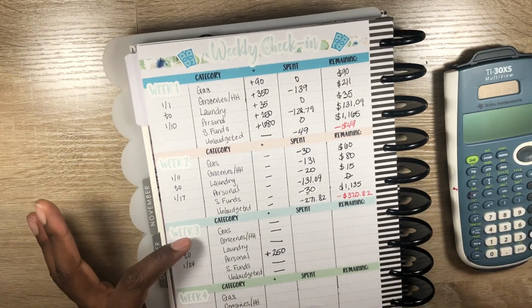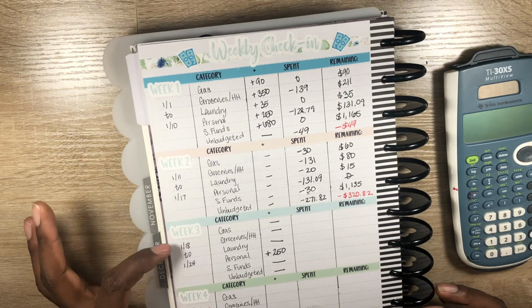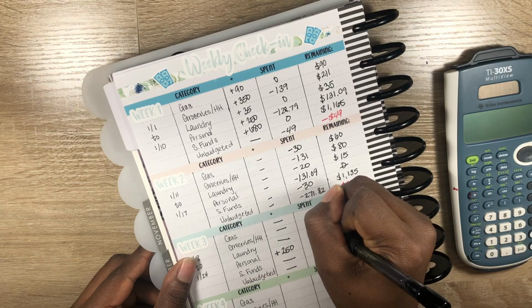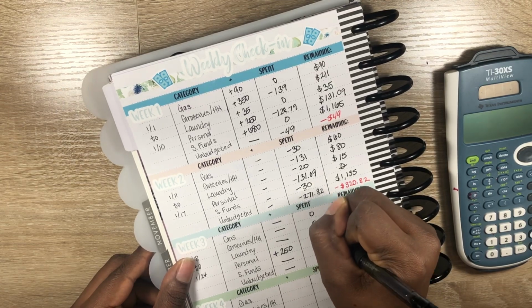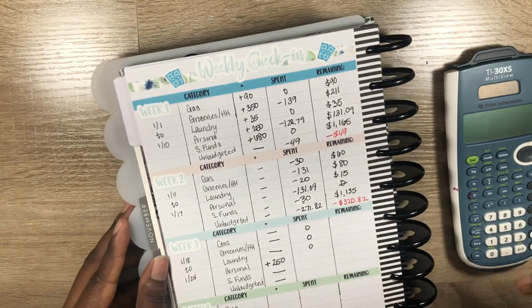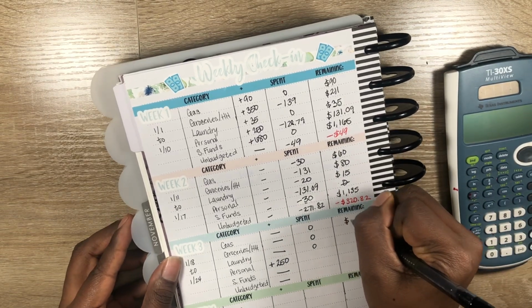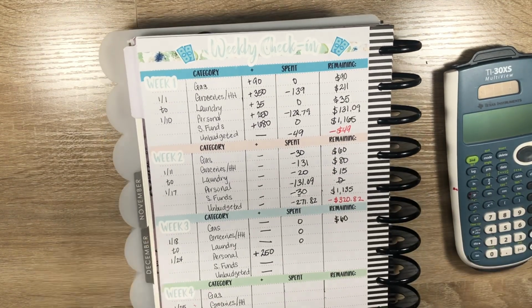So we know for gas, groceries, and laundry that I actually didn't spend any money this week, which is awesome. So we know from week 2 for gas, I had $60. And I have my cash envelope right here.